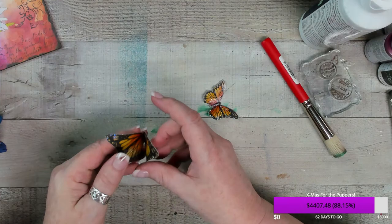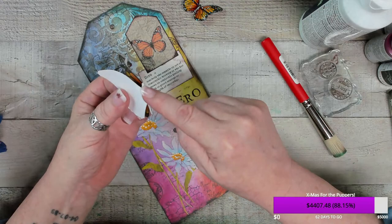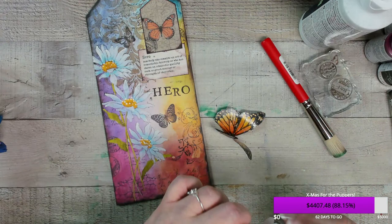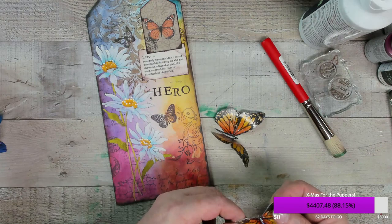So when you're gluing these on, notice how I have, when I initially folded these wings, I've got that flat part. This is the part we're going to adhere first, that little flat spot on our butterfly. There we are. I'm going to make sure that these wings curve.